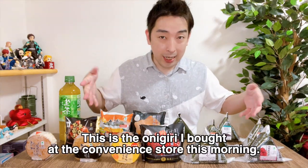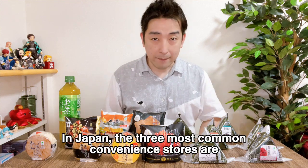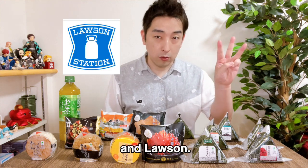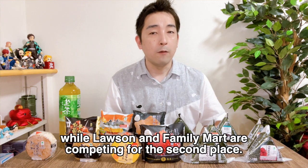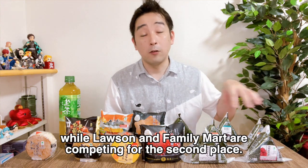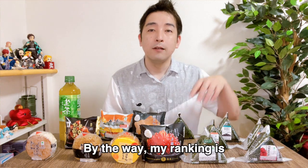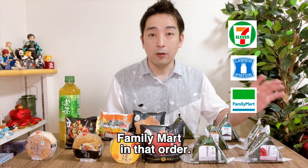This is the onigiri I bought at the convenience store this morning in Japan. The three most common convenience stores are 7-Eleven, Family Mart, and Lawson. I think 7-Eleven is the most popular, while Lawson and Family Mart compete for second place. By the way, my ranking is 7-Eleven, Lawson, Family Mart in that order.